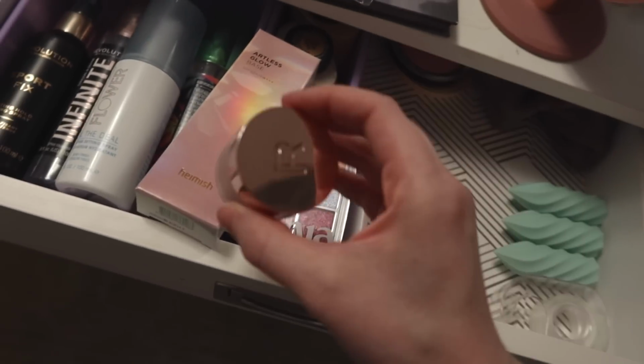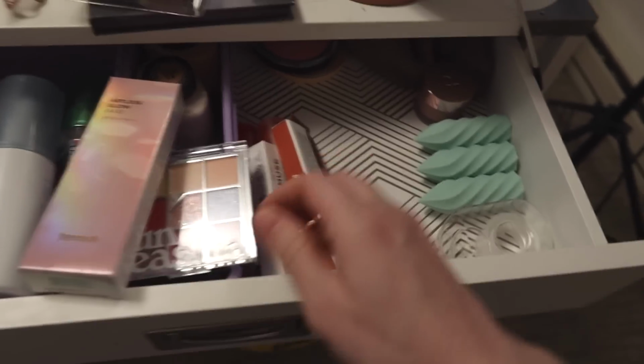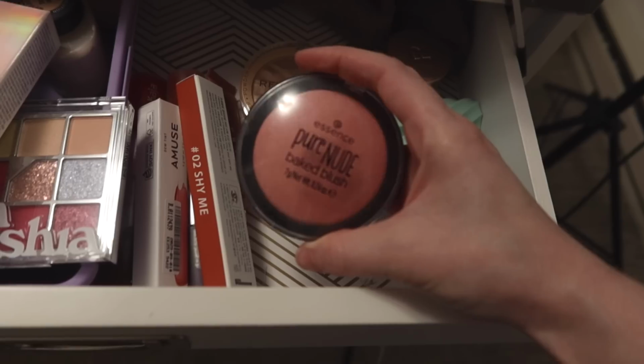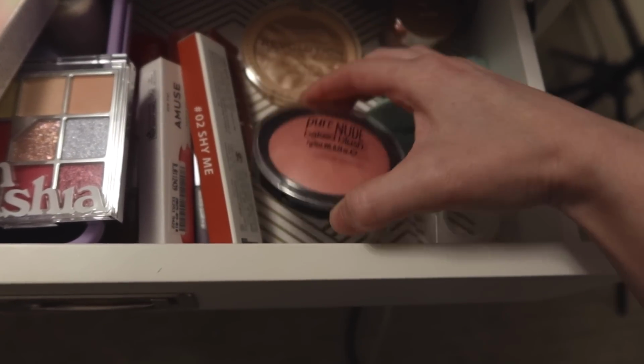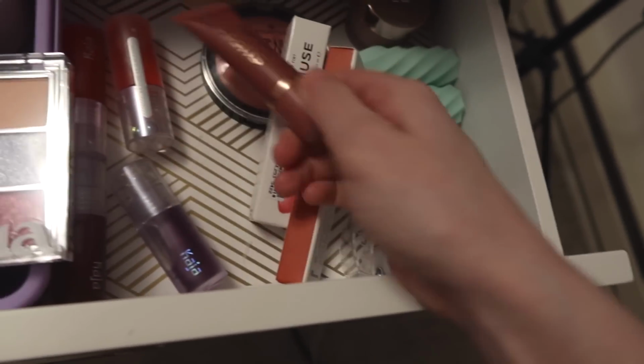So wow, I'm giving full-on reviews here. Wasn't expecting to, but I don't know, this is kind of fun, so I'm going with it. I am loving the Essence Pure Nude Baked Blush. That is going to stay in here. I'm going to try to go a little faster.